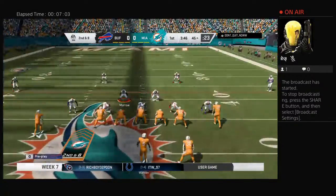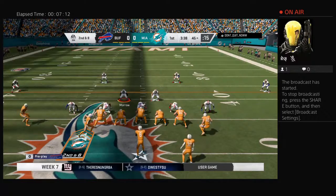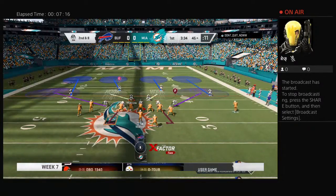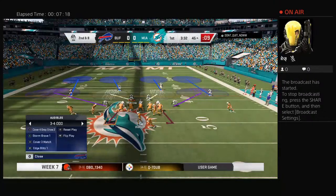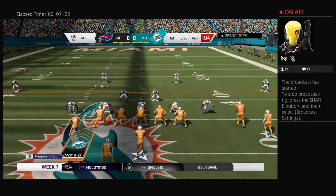Check 56. Here we go. Let's bring it. Let's go. Let's bring it. Check nickel. Jam. Check 3. You go tight. Let's go. Come on. Watch the edge.